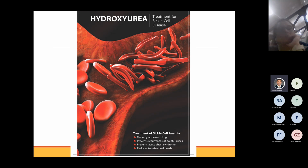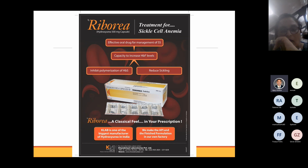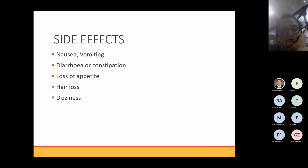So, hydroxyurea treatment in sickle cell anemia. This is the label we have for recommendation. Riborea treatment in sickle cell anemia, and this is the packing. Please fill in your prescription. It is manufactured by Khandelwal Laboratories, and we are the sole API manufacturer of Riborea.